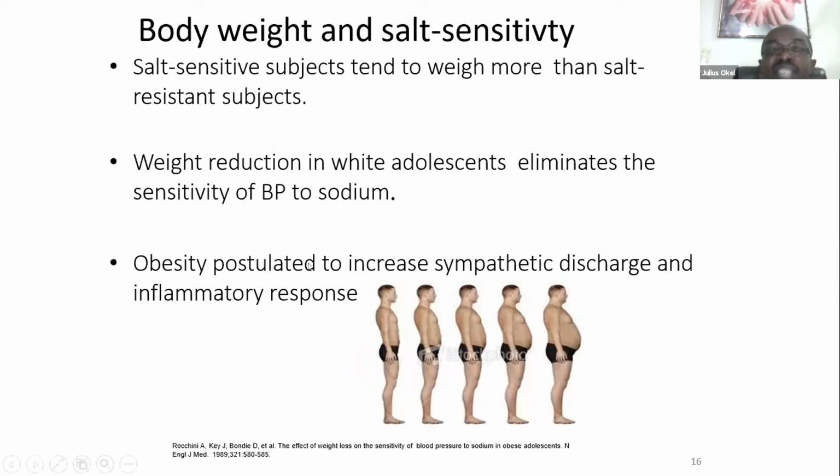There's been postulation that obesity leads to increased sympathetic discharge, which may increase salt sensitivity by stimulating the production of renin, which activates the renin-angiotensin system, thereby retaining salt, causing fluid overload, and developing hypertension. We also know that obesity in itself portends an inflammatory milieu, interleukin-6 and all that, which has been found to also change some intrarenal dynamics that may increase the renal filtration pressure and confer salt sensitivity.